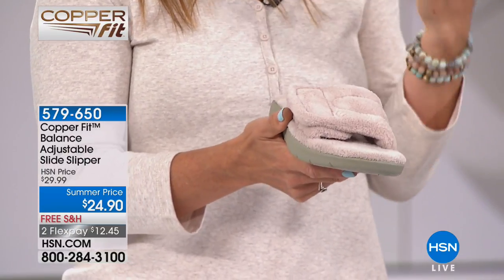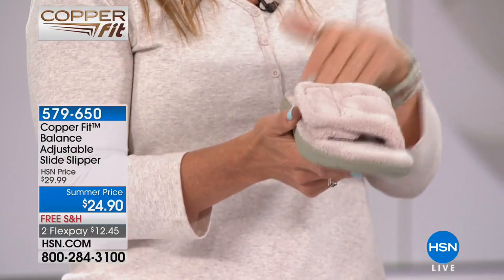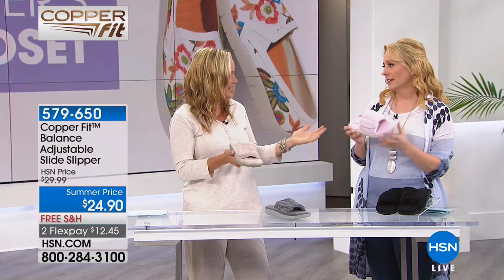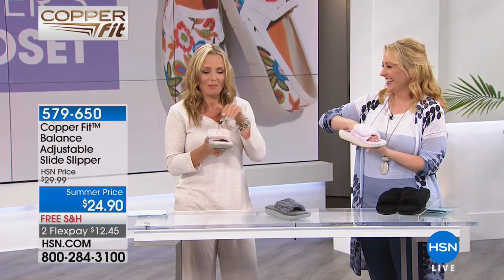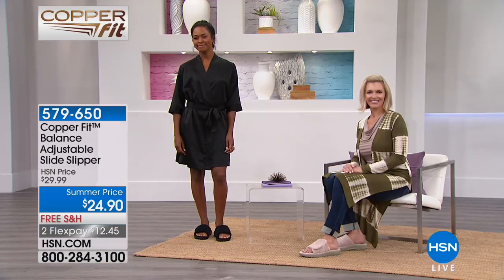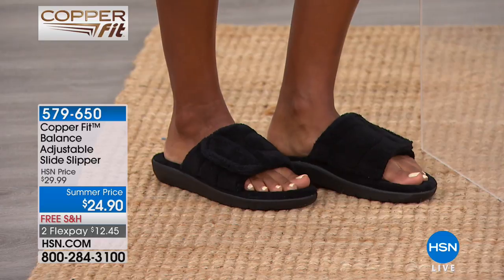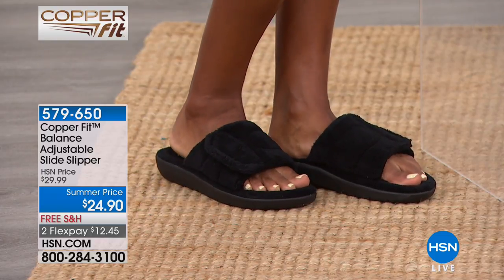Now, my mum is the perfect candidate for these. I took four pairs over for Christmas because I was traveling. I didn't have time to Christmas shop, so she got four pairs of Copperfit slides. But Mum has bunions on her feet, so it is a problem. You can't have anything too restrictive. Yes. She wore the taupe ones the very first day.